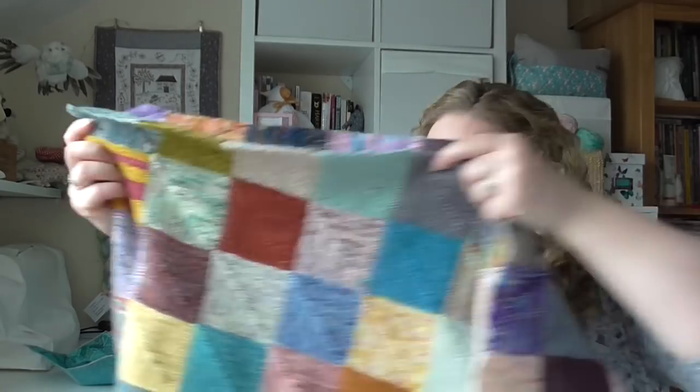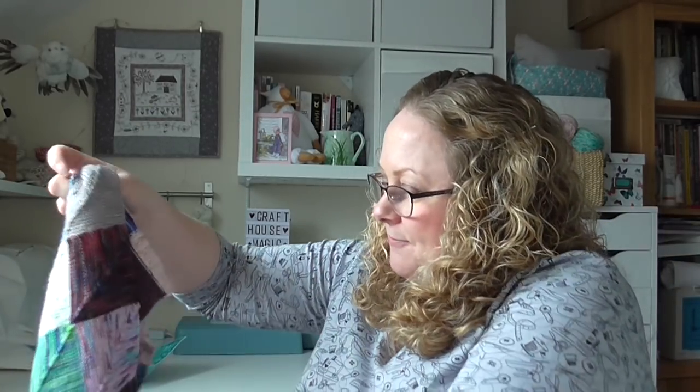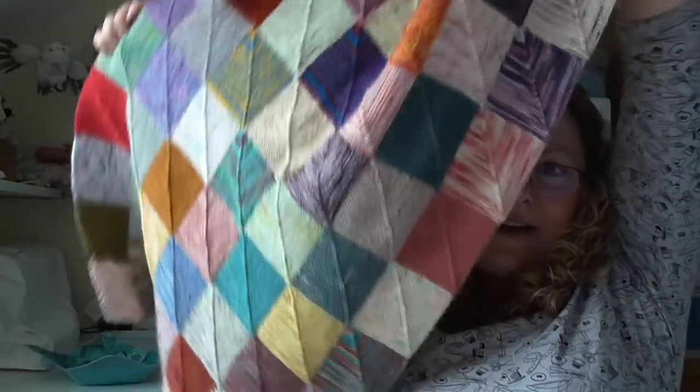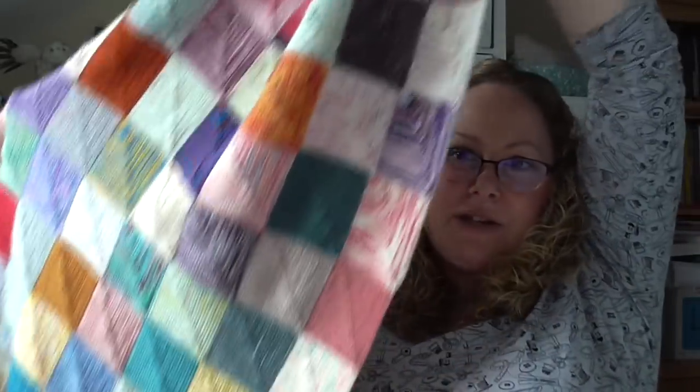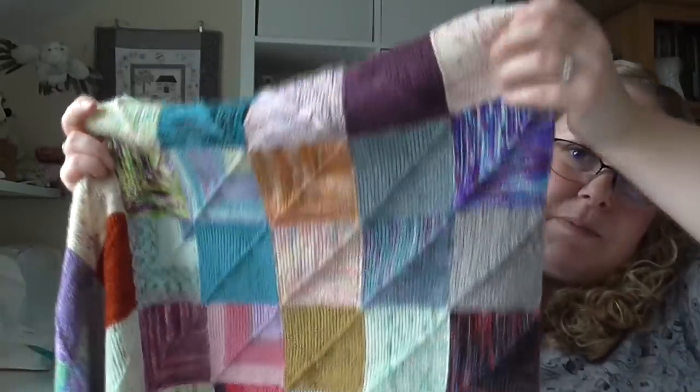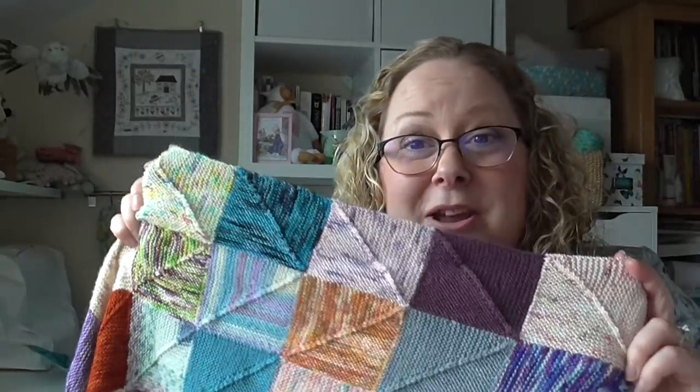I've got quite a few works in progress to show you. So I've finally gotten out my Cozy Memories blanket again. I actually haven't knitted on this since before Christmas, which is crazy. I'd done a length of panel, which is 12 squares by 7, I think, and then I've started going along the side of this panel with a new batch of squares.